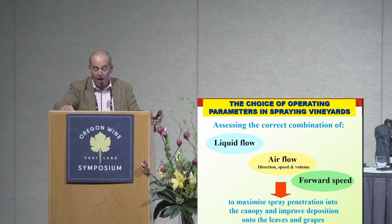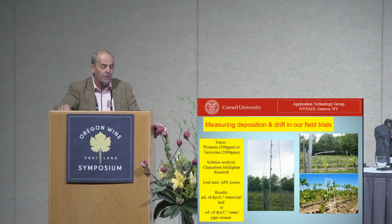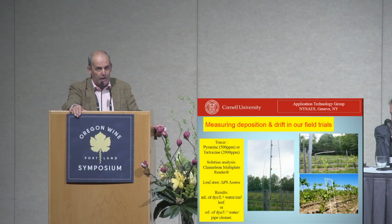So let's now look at how we apply all of this to maximize penetration, improve deposition onto the leaves and the grapes. In all the trials I'm going to show you now, you'll see that the tracer we use, so we can spray pyranine or tartrazine as our tracer. Tartrazine we prefer because it's a food-safe dye. We then analyze the rinsate that we obtain from rinsing the leaves and or the bunches of grapes. And we then assess leaf area, and we get our results then, as you can clearly read, so much dye per square centimetre of leaf or per pipe cleaner if we're looking at drift. But today we're not looking at drift, we're purely looking at deposition.